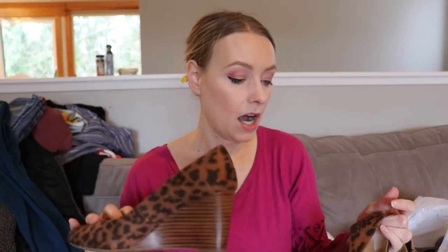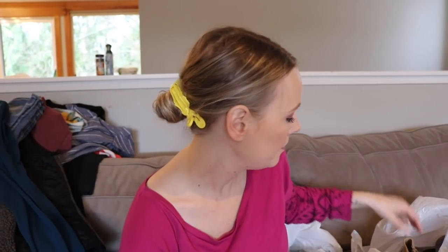Next up, I did grab a basic pair of wedges from Nine West. These were one of the $1.29 items that I found there. It's hard to say no to a $1.29. And they're in really great condition. They don't hardly look worn. They are not real leather. They are a man-made material, but they do have the really pretty leopard print with the wedge, so I felt like this was a good style to pick up.